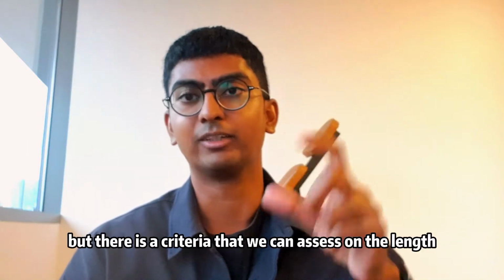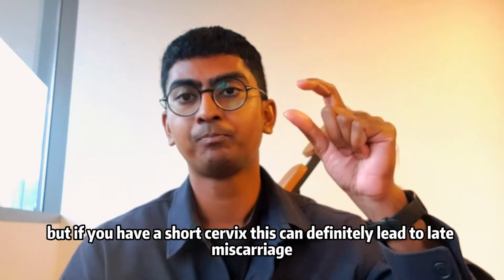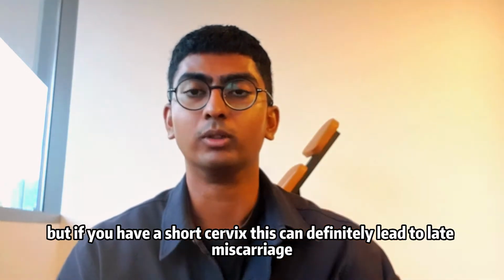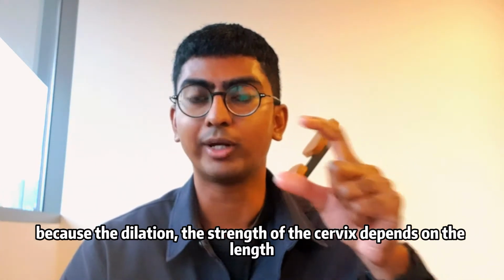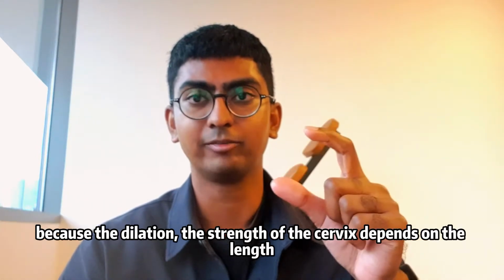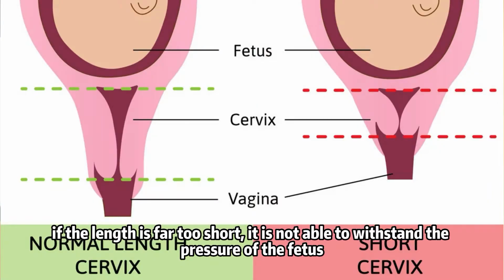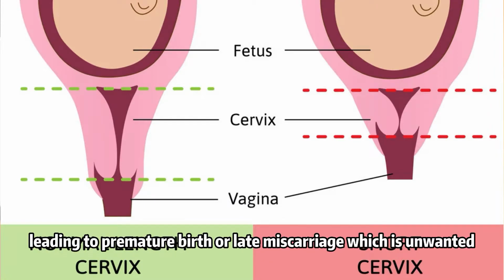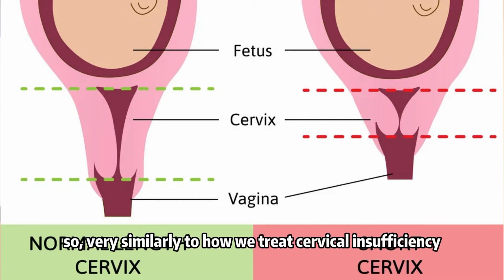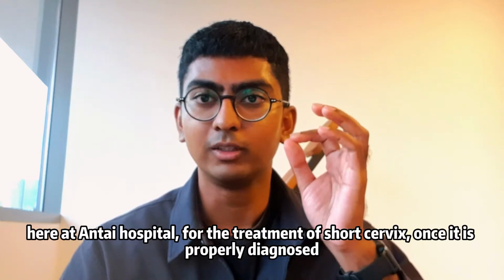Now, there is a criteria that we can assess on the length, but if you have a short cervix, this can definitely lead to a late miscarriage because the dilation and the strength of the cervix depend on the length. If the length is far too short, it is not able to withstand the pressure of the fetus, especially when it's growing in the second and third trimester, leading to premature birth or a late miscarriage, which is unwanted.